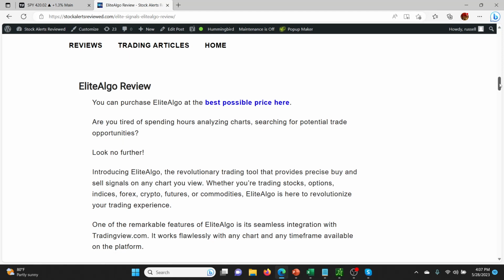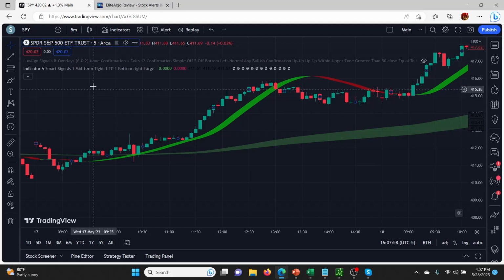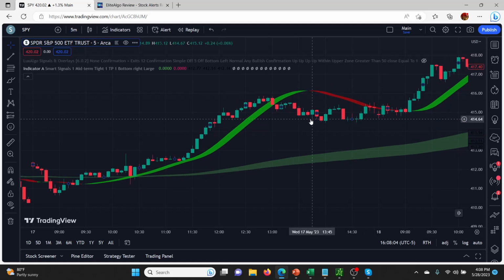So it's a very powerful tool. It's indicators basically and works for Forex, crypto, futures, commodities, just everything basically. It's almost a little bit too powerful though. So what I've been trying to do is come up with a strategy that is in line with what I've been using with EliteAlgo, which I love.